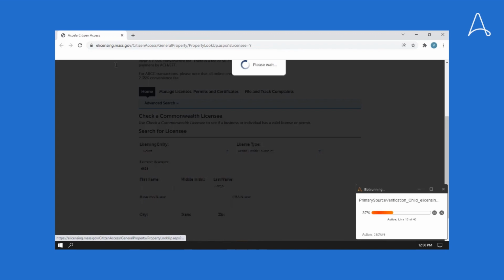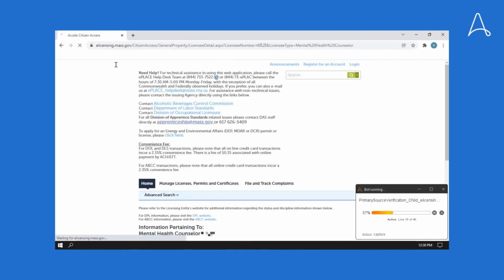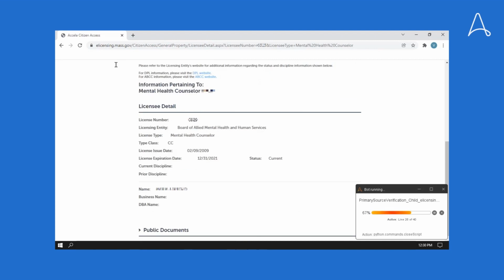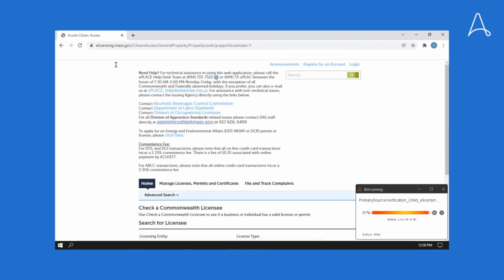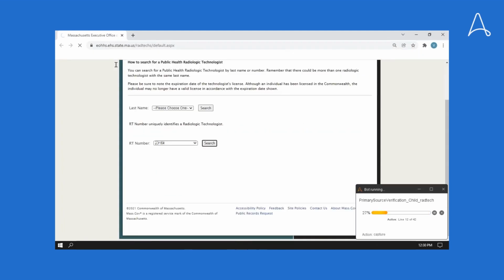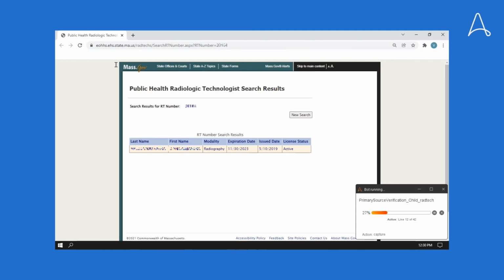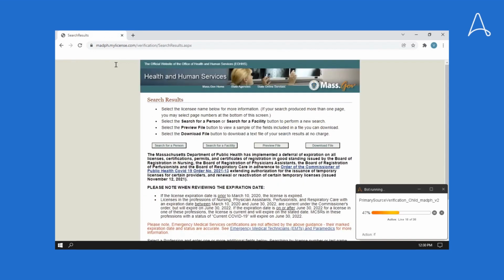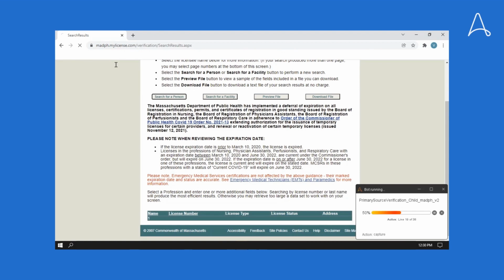Next shown is a mental health counselor. Once that license is found, we extract the expiration date and take a screenshot, similar to the last process. And now we'll show one more website for rad techs. But how will the bot react if a license is not found? In this example shown here, we will take a screenshot and notify an HR specialist via an error log for further action.